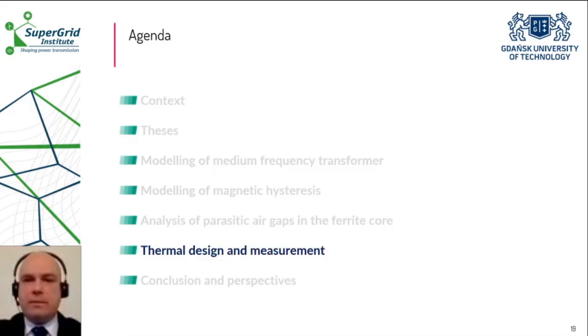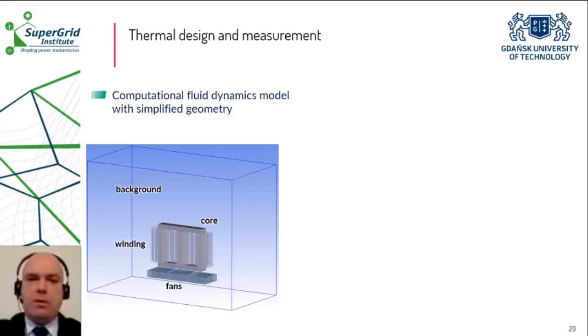Now I present the last subject, thermal design and measurement of the medium frequency transformer. When designing the three-phase medium frequency transformer, I developed a computational fluid dynamics model. I considered a simplified geometry with windings, core, and fans. I assigned a constant power source to the windings and the core. The fans had constant pressure airflow characteristics.